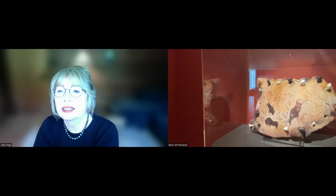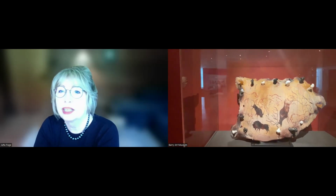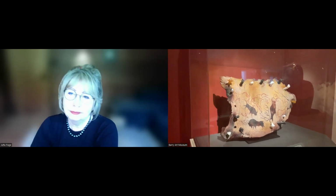Using the material not for its translucency and transparency, but for its malleability and ability to conform to organic shapes and also receive decorations on the exterior surface.